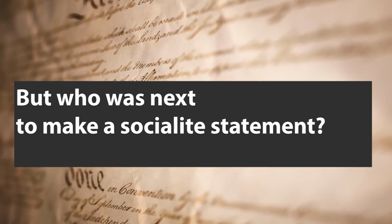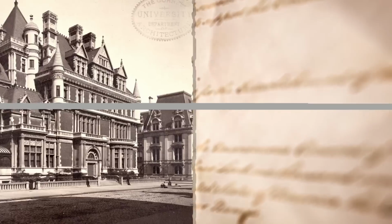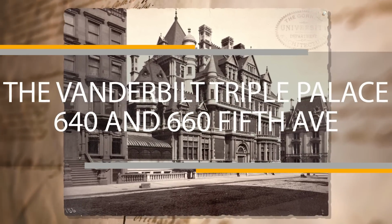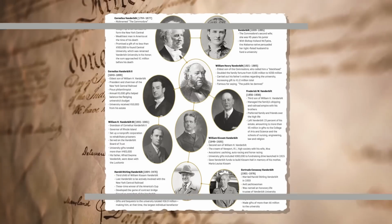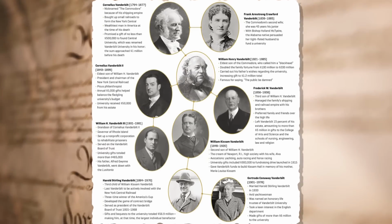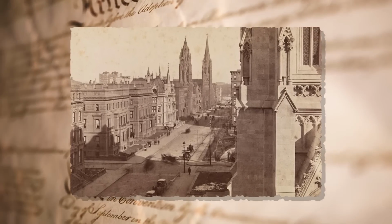But who was next to make a socialite statement? The Vanderbilt Triple Palace, 640 and 660 Fifth Avenue. These 3 townhouses, built in 1882, were given to the daughters of William Henry Vanderbilt and his son, Commodore Cornelius Vanderbilt. Immediately, the so-called homes were named Triple Palaces.